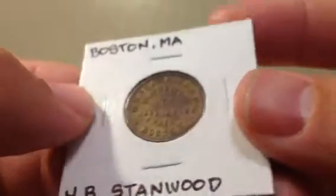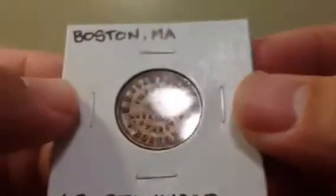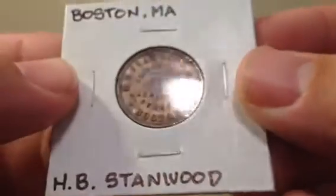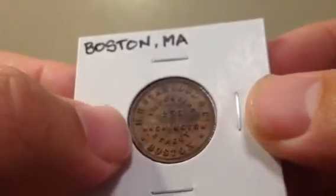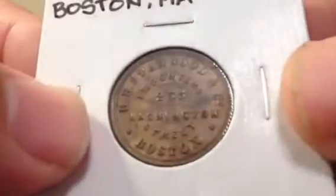Moving on from there, we've passed through the Civil War period. Tokens were still being produced. Coins and regular money were still being saved and hoarded at that time. So the merchants were still producing their own store cards. Okay, here's a Boston, Mass. H.B. Stanwood. They're an importers company, as it says right on its token.